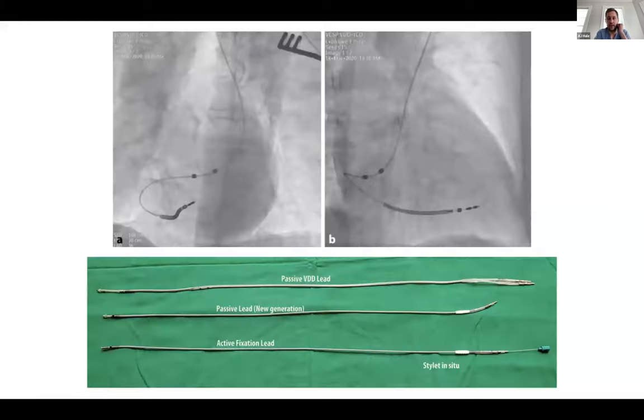So moving along, here is one of these in action. I just found a picture online. So you see your tip, your ring, your coil for the RV, and then this will actually just sit in the atrium, and this allows for atrial sensing. Just a side-by-side, here is one: a passive fixation tip, ring, coil, and then those two atrial electrodes right there. And then you can see the trifurcation from the yoke. It looks like a bifurcation, but I think that's three.